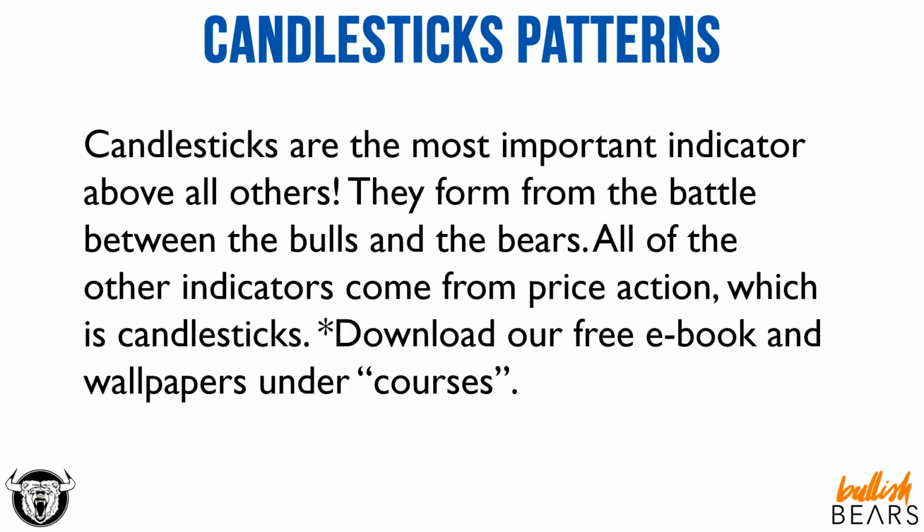Now, by far, the most important indicator that you can use when trading is candlesticks. If you're new to trading, you could be like, wow, there's a lot of different patterns out there. Man, that's the best way to learn how to trade. Yes, trading takes time. Like I said, there is no perfect indicator, and learning patterns is going to be the most important indicator that you can use when day trading or trading in general.